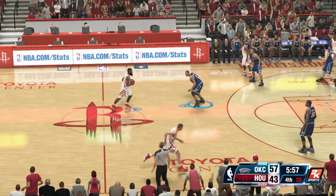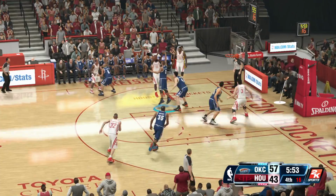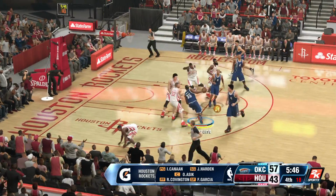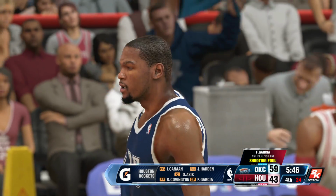Rockets trailed by 14. A moment now to reset the lineups, brought to us by Gatorade, all fueled up here for the fourth quarter. So on the floor for Houston, Harden out on the wing with Garcia. Then it's Omer Asik, and it's Cannon in at the point.